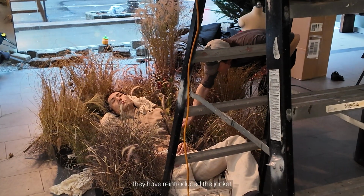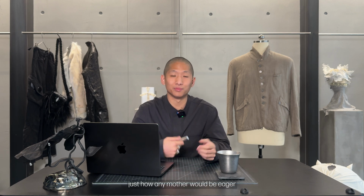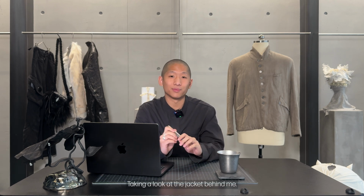For the show, they have reintroduced the jacket with sashiko embellishments. All the jacket's repairs were done by 0222 Studio, a studio that's personally run by Ken's mother. Ken's mother was eager to take on the mending project, just how any mother would be eager to repair her child's clothes. Taking a look at the jacket behind me, what stands out immediately is the pattern.